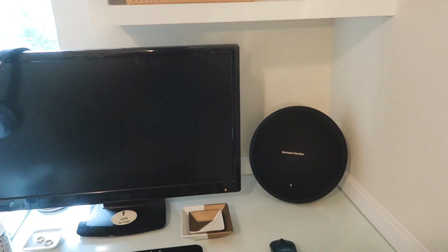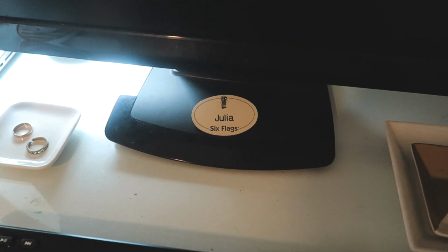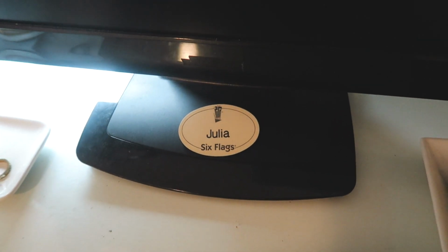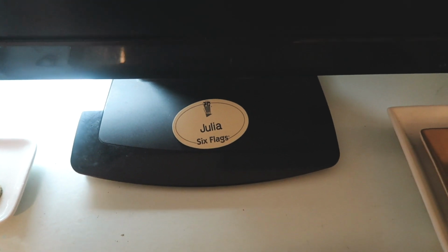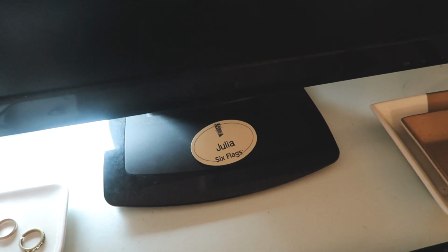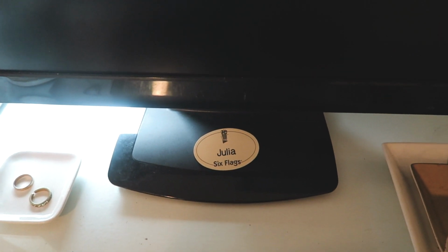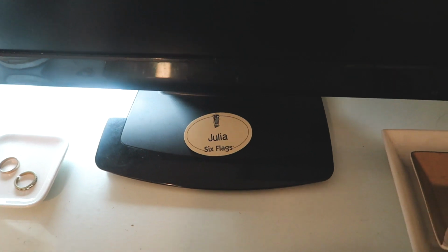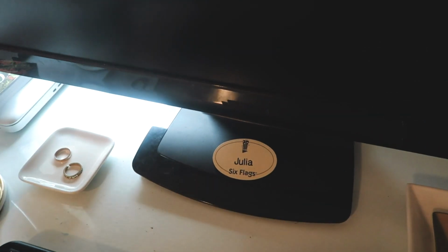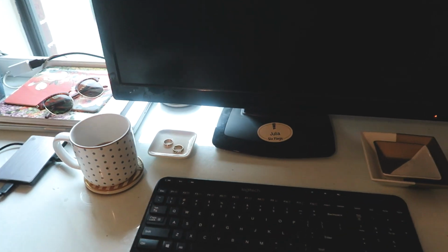And I also have speakers in the corner and headphones up top for when I edit because I like listening to music. Oh, and this is from the first job I ever had. I always keep this on my desk. I have for years. It's my name tag from when I worked at Six Flags Astroworld here in Houston. I was determined to get a job at age 15, and this was one of the only places that would hire me. So I keep it as a reminder of how terrible it was to earn $5.75 an hour.